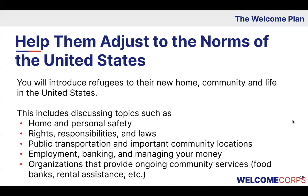That includes discussing topics like home and personal safety, discussing with them the items in their house to make sure everything is safe, and talking about personal safety. Is it safe for them to go to the store at 10 o'clock at night? What should they do to make sure their children are safe, for example?